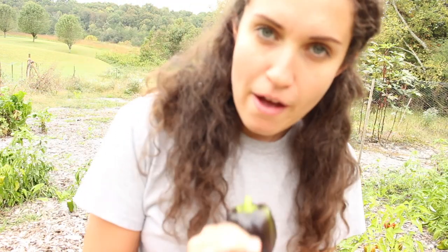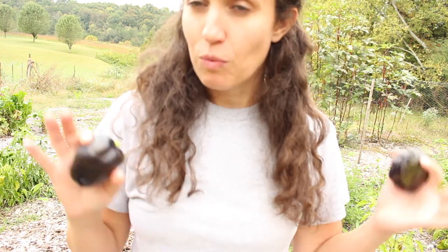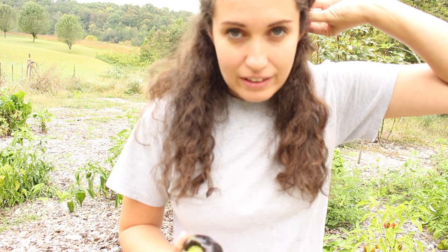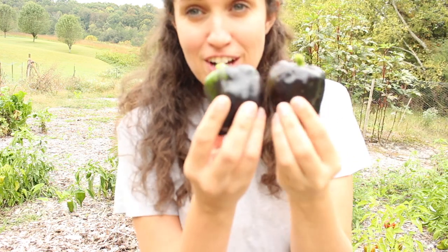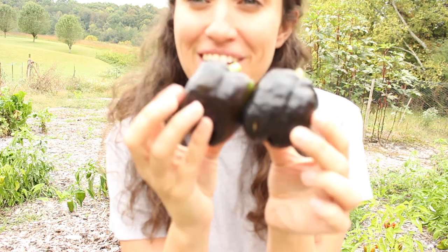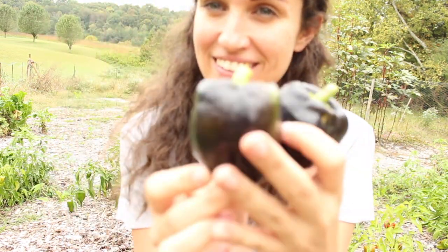So some of the plants that I started from seed were purple beauty peppers, and when I planted these peppers, I did a horrible job of keeping track of what I put where. So a lot of these, I didn't know exactly which plant they were, and I haven't gotten any of these yet this year. And these are really small, but look, I got purple peppers.